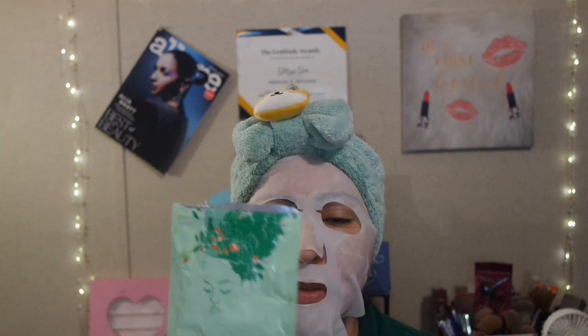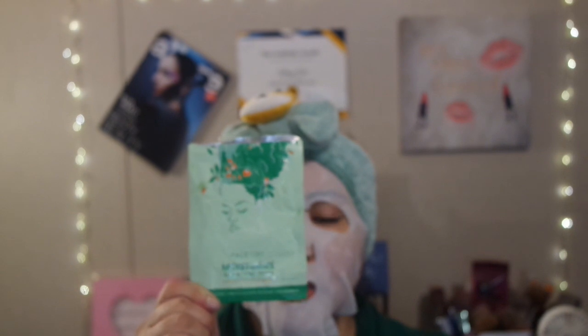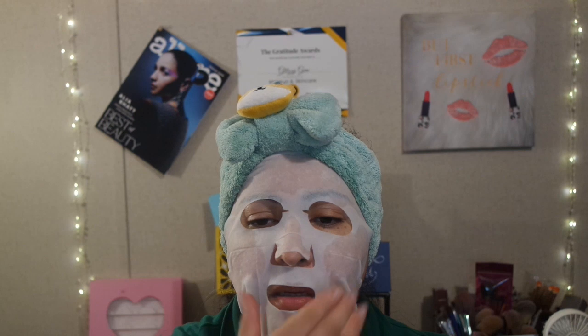There's also a little grippy Ziploc at the top that you can close it back up. Just get the amount that you need and then zip it back up. So this one I do recommend to anybody who wants to moisturize their hair, who wants their hair to be soft. But make sure you don't use heat.